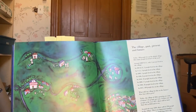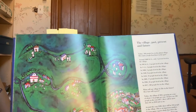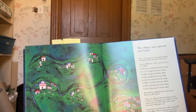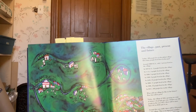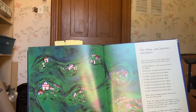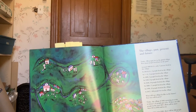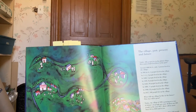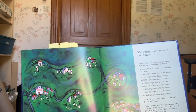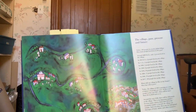Today, 100 people live in the global village. How many people have lived here in the past? In around 1000 BCE, only 1 person lived in the village. In 500 BCE, 2 people lived in the village. In 1 CE, 3 people. In 1000, 5. In 1500, 8. In 1650, 10. In 1800, 17. In 1900, 32. And in 2017, 100 people lived in the village.